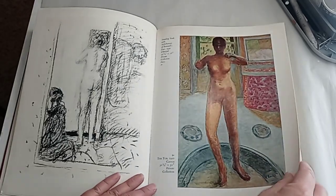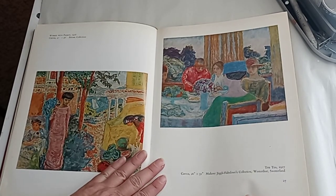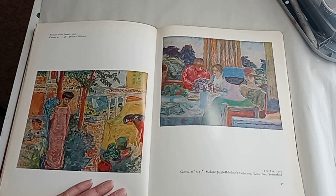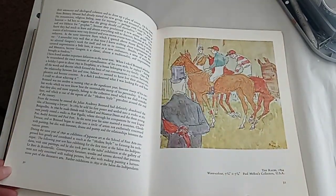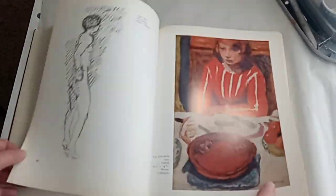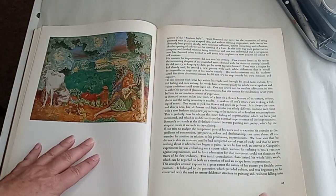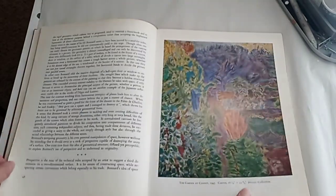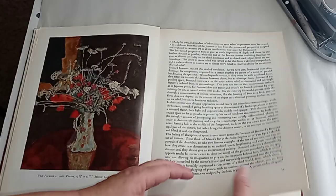Okay, this is where I left off. This is called The Tub, 1920. Trying to see what he used. Okay, this is weird because it says it's on canvas, but they don't say what medium he used. Like drawing a lot of nudes. You know, it's not a bad thing. It's not a good thing. It's not a bad thing. The book is actually starting to come out. The pages are starting to come out of the book.